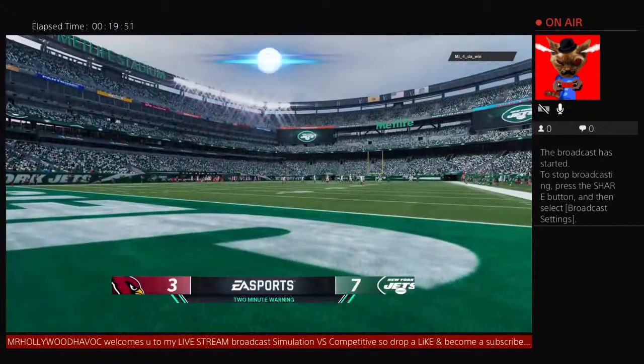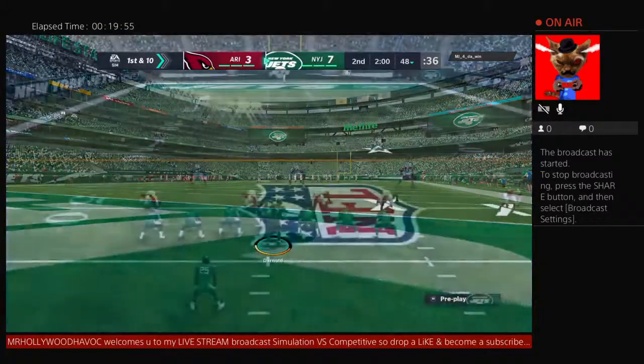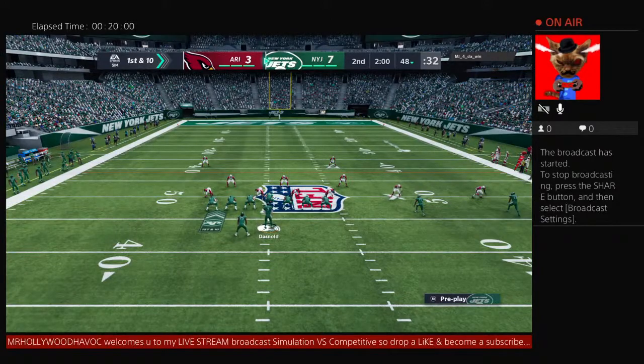2 minutes to play in this first half, 7-3 our score. A reminder, once we hit halftime, as we do all season, we'll send it down to Jonathan Coachman in Orlando.